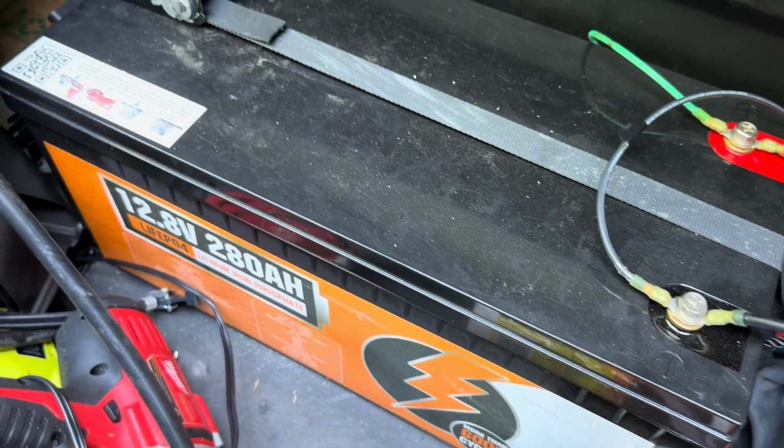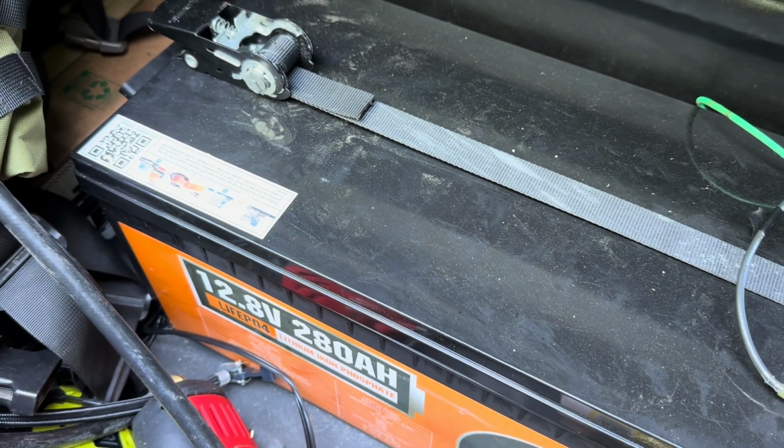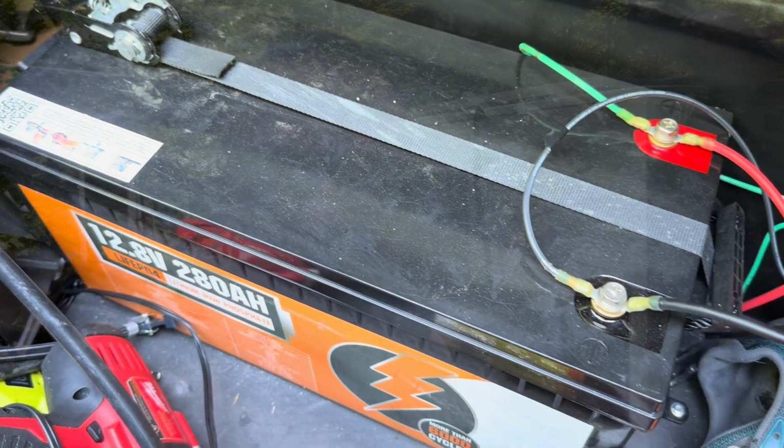That solar charge controller goes to this 280 amp hour LiPo battery. So that really large battery comes in handy. Even if I didn't have any kind of solar, or let's say I have the solar and we went more than 14 days without any sun at all, that battery will run the refrigerator and our LED lights for 14 days with absolutely no charge coming in.